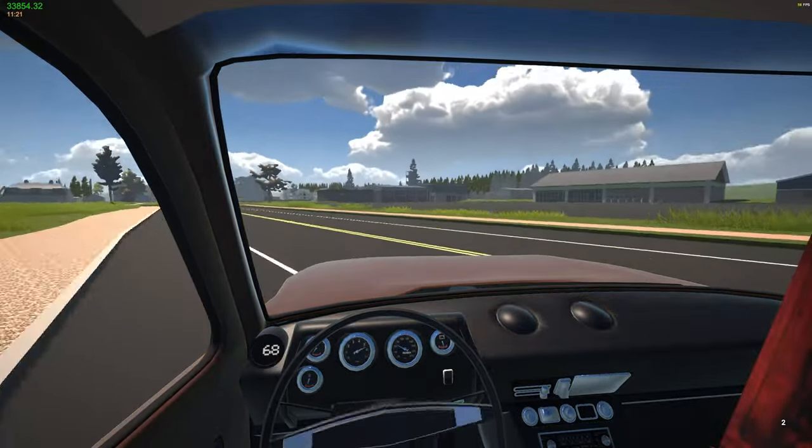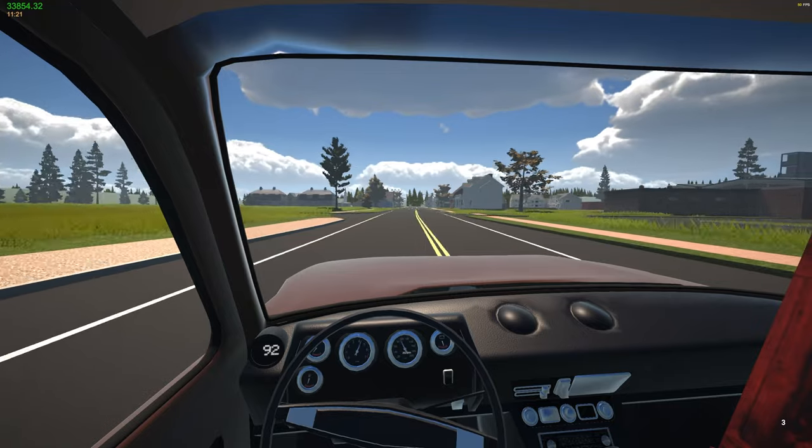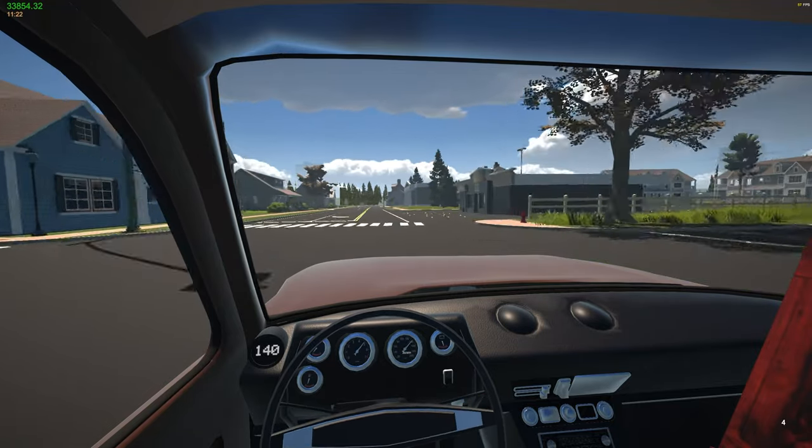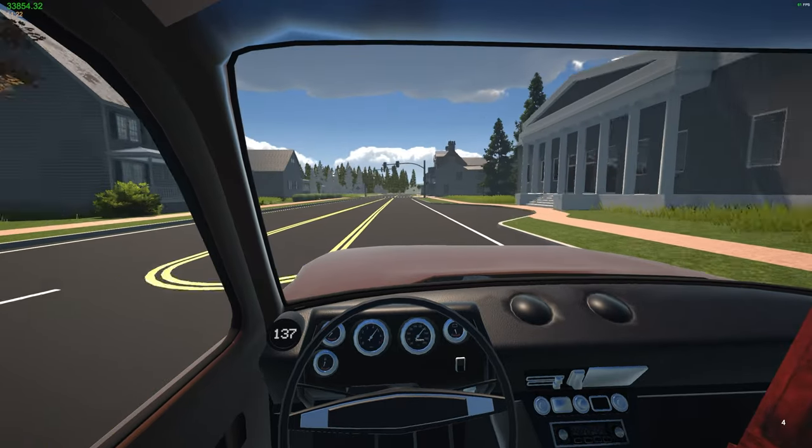Okay. Okay, stay on the road, crazy man. Okay, there we go. We got this. This is how I drive in real life, by the way. Just kidding. Maybe not. I don't know.